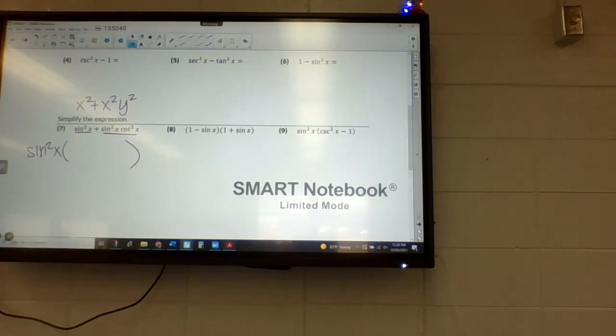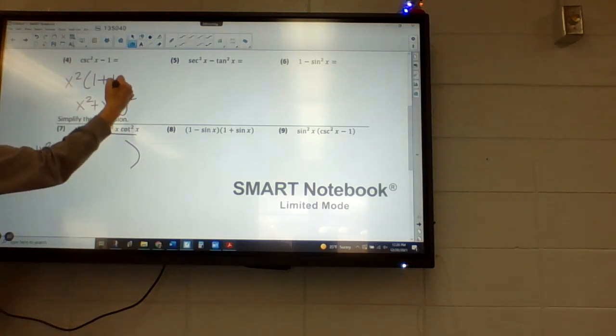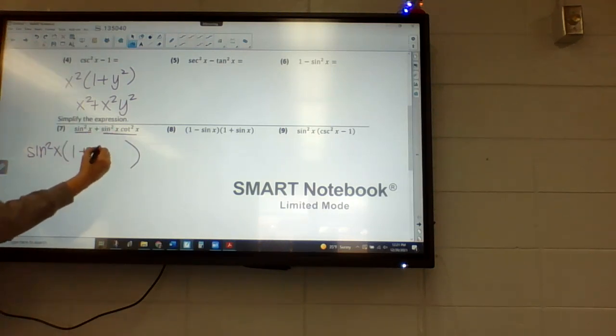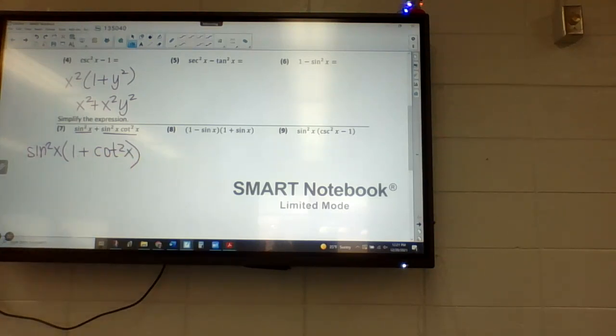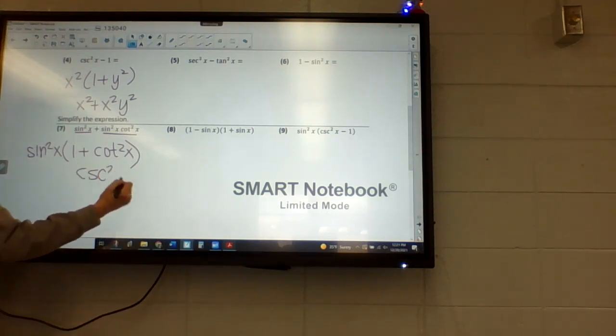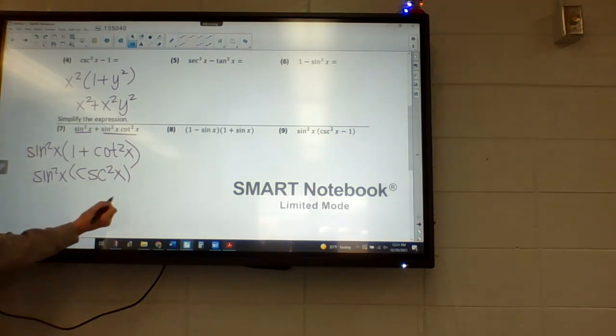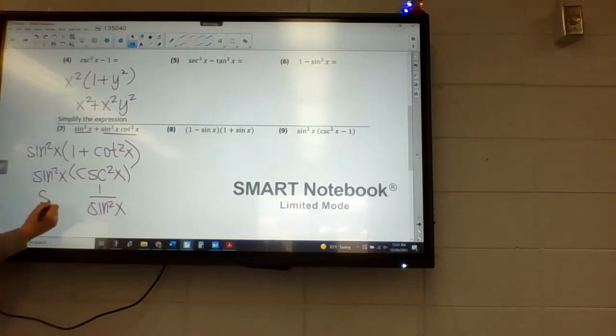Again, that's kind of why we did that algebra practice at the start of this chapter. This would be 1 plus y squared. So I take this sine squared out, and I'm left with 1, and then the sine squared's gone from there, and I'm left with cotangent squared. Now, going back to your salmon sheet, this would be good to put on your note card. 1 plus cotangent squared is something you should know, that's cosecant squared. That's just a fact we know. And cosecant squared we also know is 1 over sine squared. And they'll both cancel, so it's just going to equal 1.